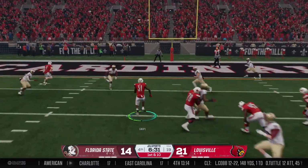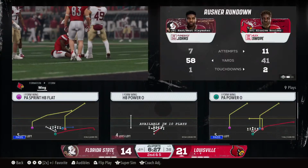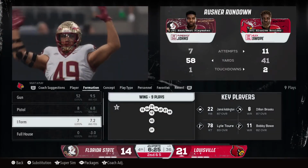They'll leave it with him. He's brought down at the 6, but the defense feeling the heat to make a stop here.